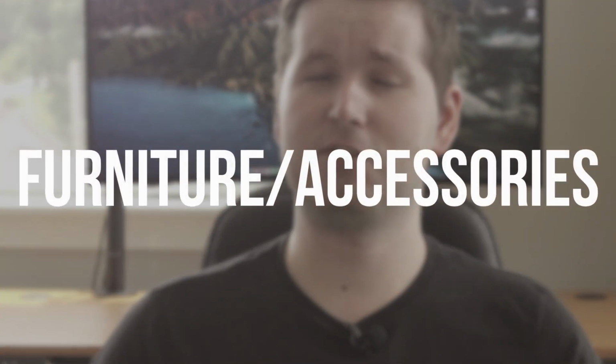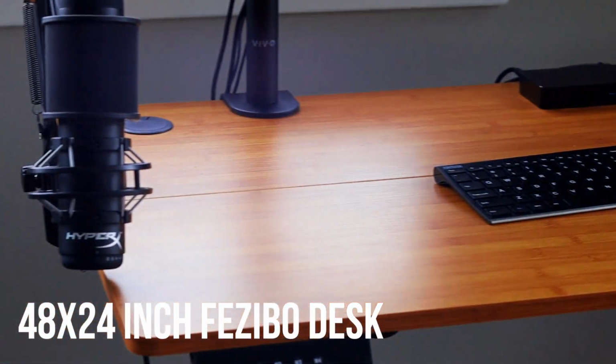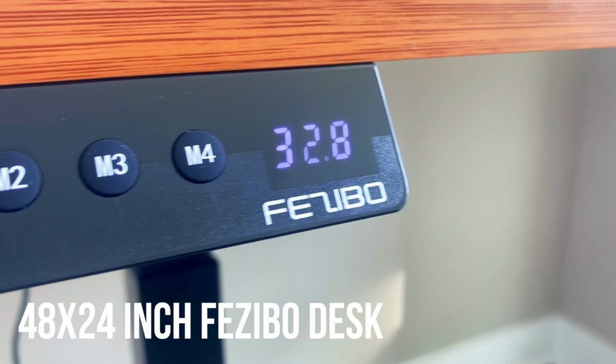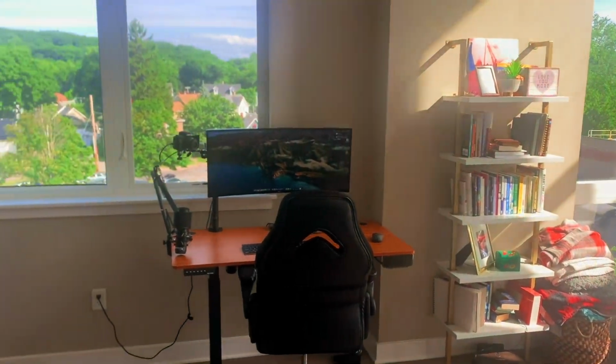Let's talk about furniture and accessories. I use a small 48 by 24-inch Flexispot standing desk. I got this desk because of the size and it would fit nicely into our apartment. And I thought it would be super cool to work while standing, which I literally used maybe twice in my life. And ever since I've just sat.